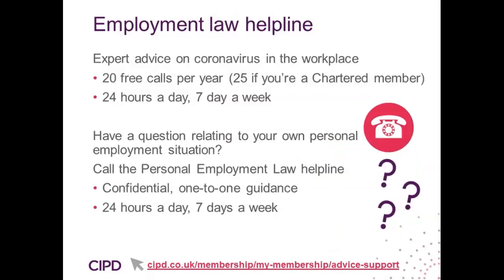So it's important to stay informed around the area of employment law, which can feel particularly confusing at this time. And as a member, you get access to your own employment law team, which is available 24/7 via our employment law helplines. So whatever your question, you can get expert advice and guidance regarding COVID-19 in the workplace. This service is completely free to members. However, it's worth noting that the helpline offers advice specifically for UK and Irish employment law.